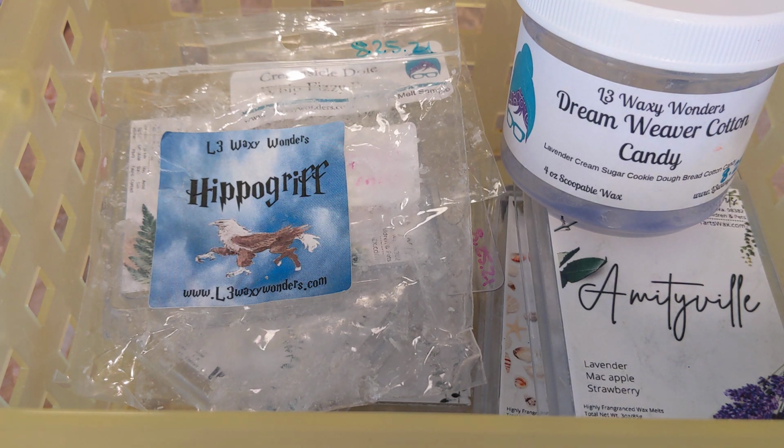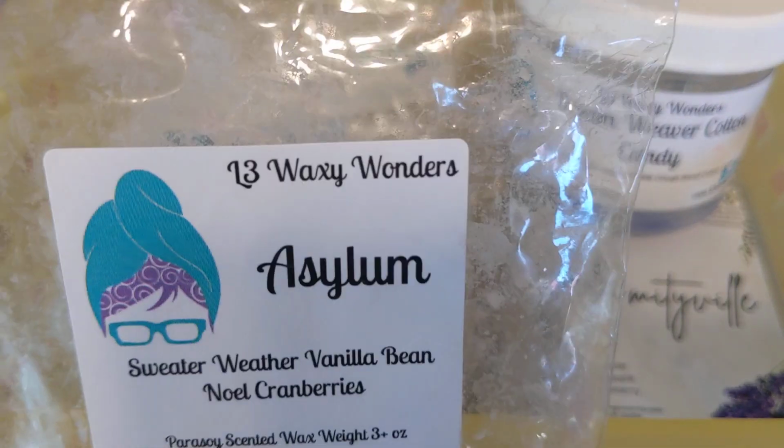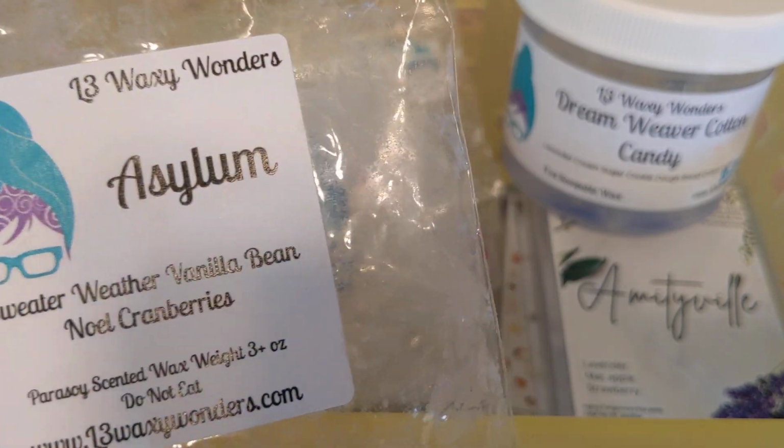It's definitely strong on the cranberries. And then you get the Sweater Weather. I don't even really get the vanilla bean, to be honest, because it doesn't really smell creamy to me at all. It's definitely fruity, like a fall fruit, and it just smells so good. I really loved it. It's just a fresh cranberry fall scent. The throw was strong, and I would definitely purchase this. This is something I need in a loaf for next season.